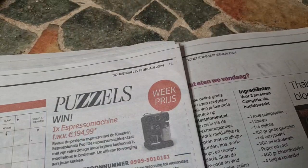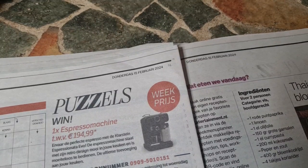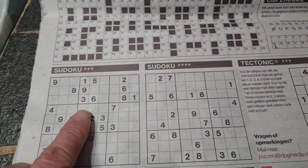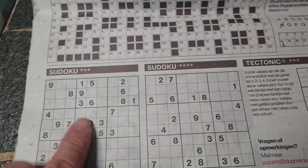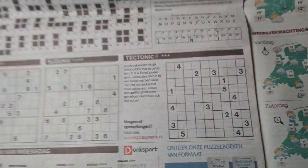Today in the daily newspaper of Thursday, February the 15th, 2024, we have here three regular puzzles, and those puzzles are the Three Stars Sudoku, the Four Stars Sudoku, and one Jigsaw Sudoku, aka Tectonic.